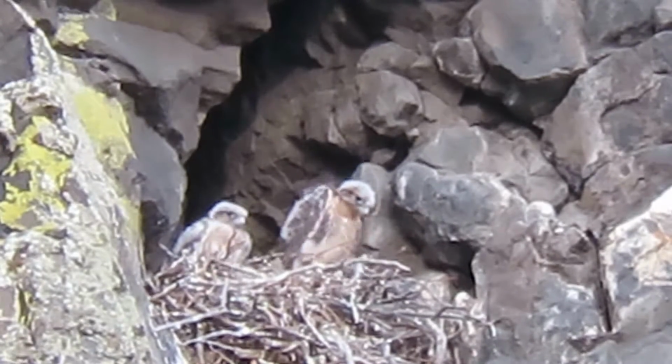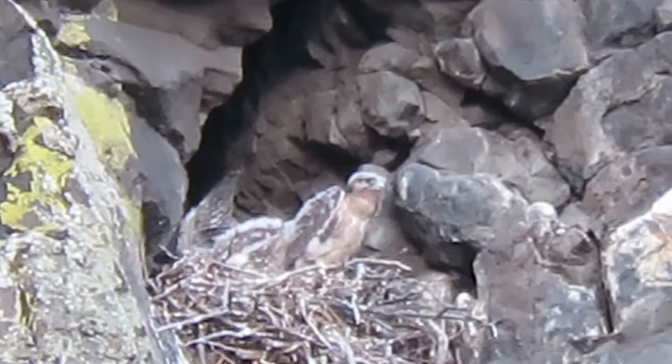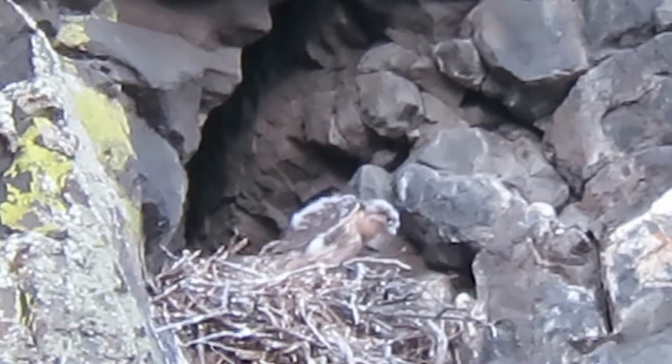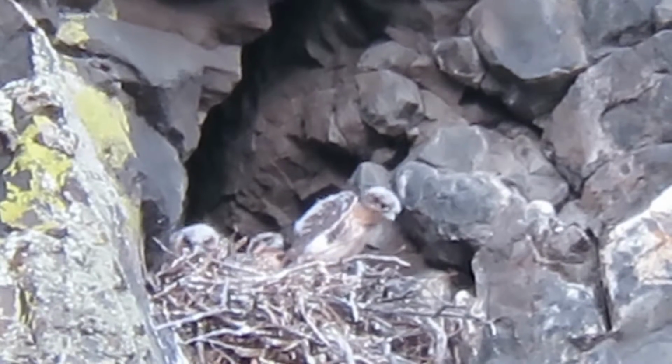Well, look at these guys. 4.5 weeks old. I can't believe it. There's number 3 getting up in the back. Another head poking up way in the back there. Oh yeah, they're ready for food. They want breakfast.